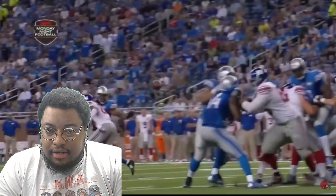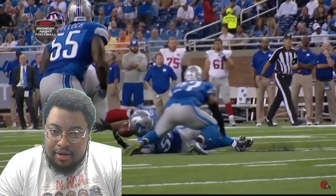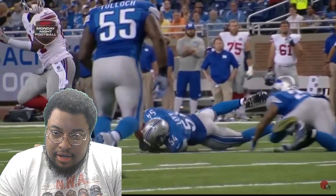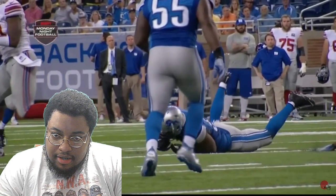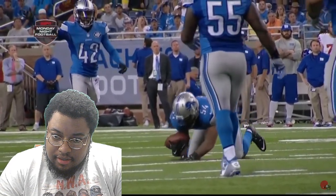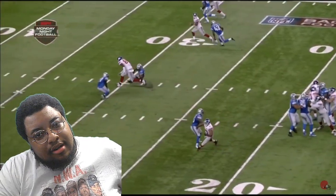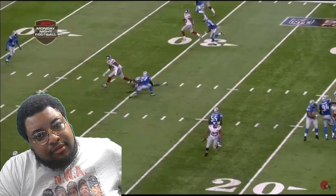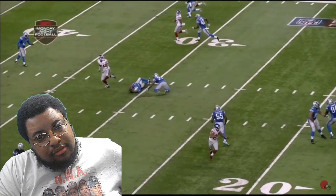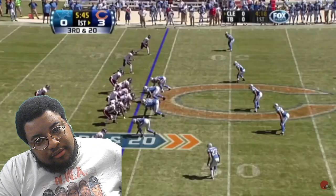Right there at the end. He had it, though. He already had it. Turnover, so automatically reviewed. Right here at the end. Well, he gets his hands underneath it. It looks like it never touched the ground. He had six interceptions last year. How about that ability to concentrate and finish the play? So they will look at it. Previous play is under review.